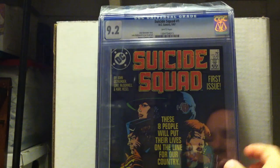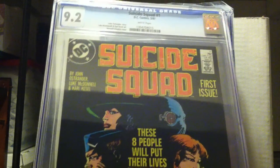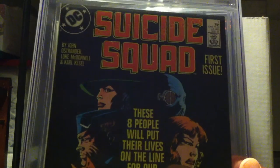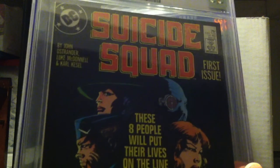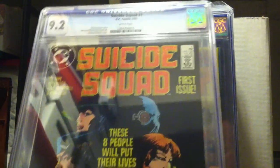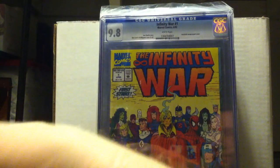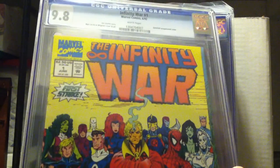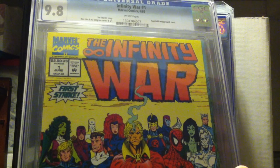I think I sent out a couple of these in various different shows. So this one came back a 9.2 for the Suicide Squad. Nothing really significant about this issue, just a Suicide Squad 1. With the movie coming out, I thought, go ahead and do it. Same thing with this, just a lot of these books were because there happen to be movies and stuff coming out, so just send them out there for why not?